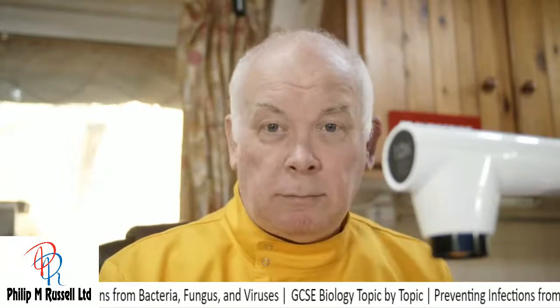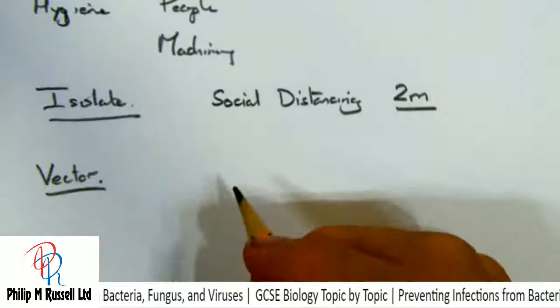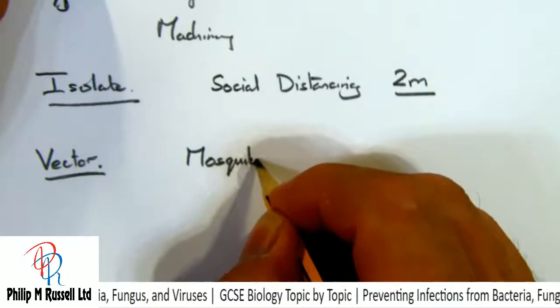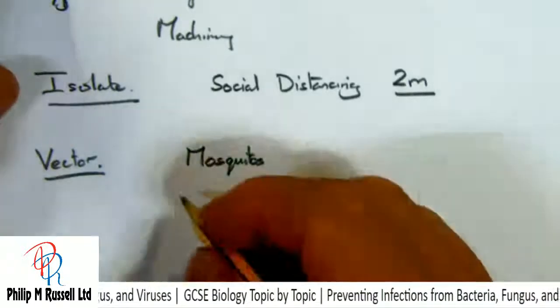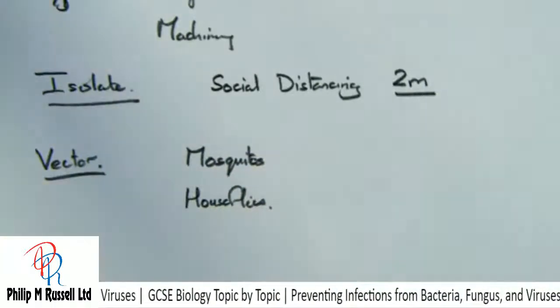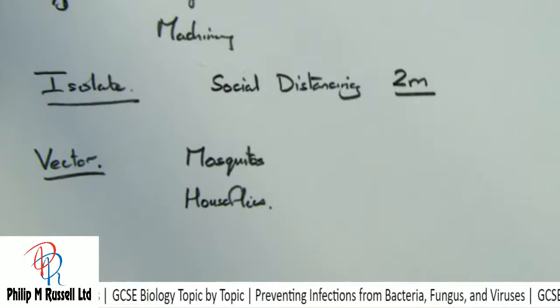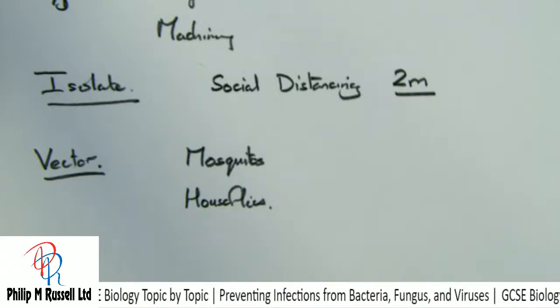If we've got vectors that move the disease, what's a vector? Well, we know of various vectors that carry diseases. We know about mosquitoes. They can carry malaria, dengue fever. The popular one in this country, houseflies. Now, what are houseflies like? Well, they like all sorts of things. And they might have just been walking on some excrement, and the next thing they do is they fly into your house. They then walk on your surface.